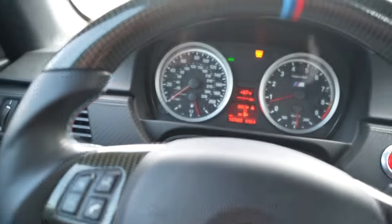And you guys know I own the STI and the Evo, and they are my own two babies that I haven't got to drive in a very long time. So I am going to head to the shop in the E92 M3, and I'll see y'all there.